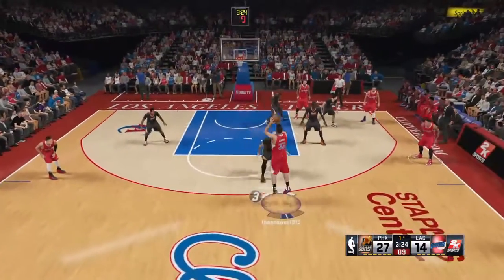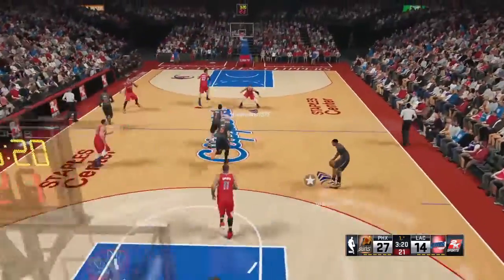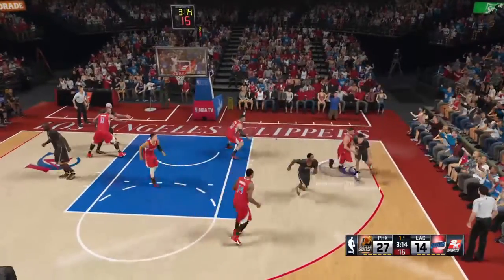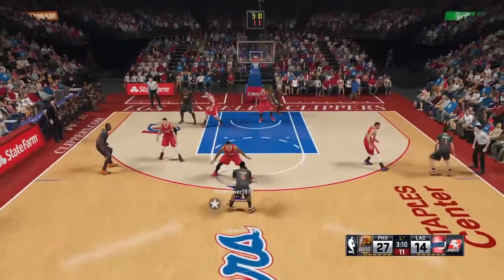Emeka Okafor is checked in for Andre Drummond. Jerebko can't get it to go. What a start they've gotten off to on the glass. I mean, they've come out banging. And when a game starts off like this, there's an intimidation factor that comes into play.